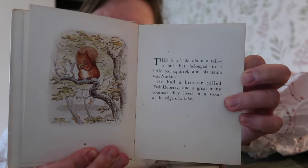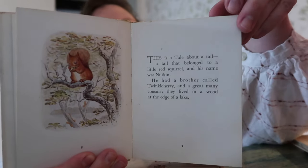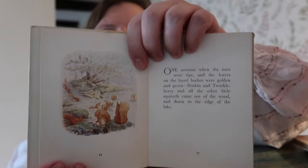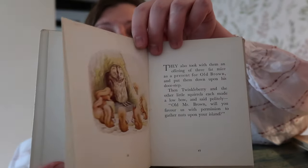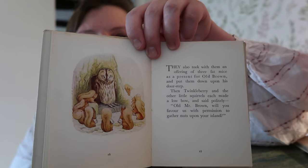Aww, and there's little Squirrel Nutkin. I don't know why, but squirrels and things like that always evoke feelings of autumn in me. Obviously it's not autumn at the moment as I film this, it's coming into spring. As you will have seen in the garden, it's looking so pretty out there.